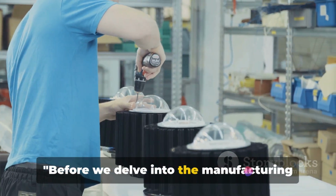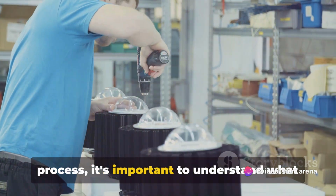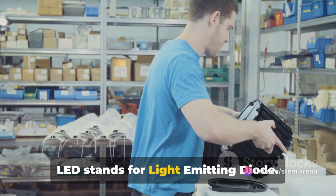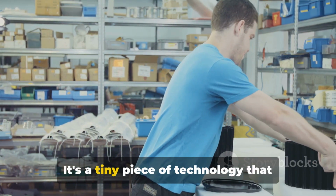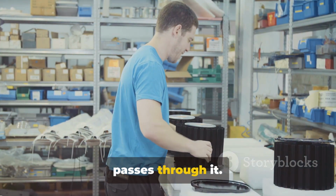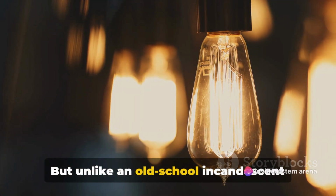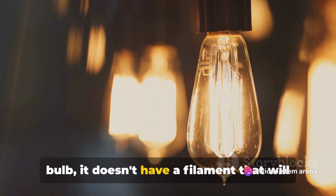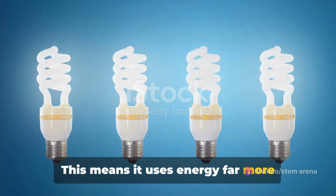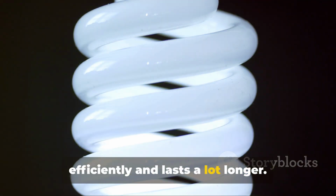Before we delve into the manufacturing process, it's important to understand what LED is. LED stands for light-emitting diode. It's a tiny piece of technology that emits light when an electrical current passes through it. But unlike an old-school incandescent bulb, it doesn't have a filament that will burn out. This means it uses energy far more efficiently and lasts a lot longer.